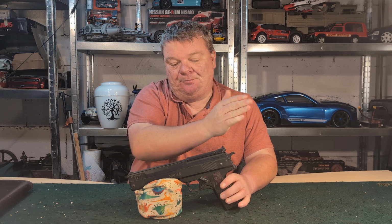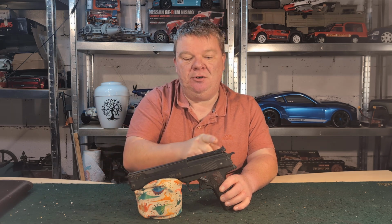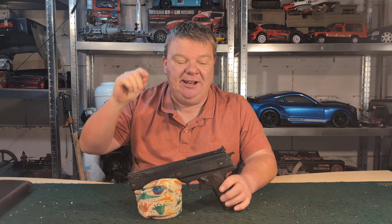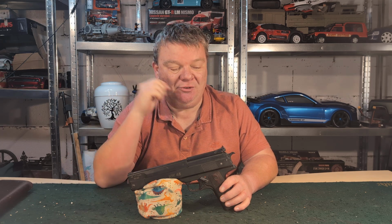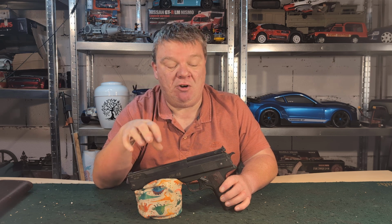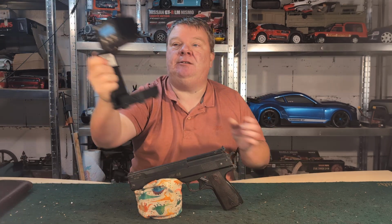It's the wrong way round. Everything in here is the wrong way round. The piston travels backwards, goes round a U-shaped transfer port, and then down the barrel. It is so inefficient, it's unbelievable. So to get it to do 5 foot-pounds, you've got a lot of energy going on there, which is why they're so oversprung. This one, I've just tested it on my chrono.